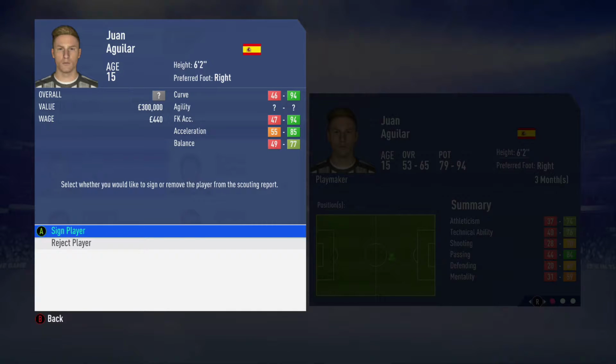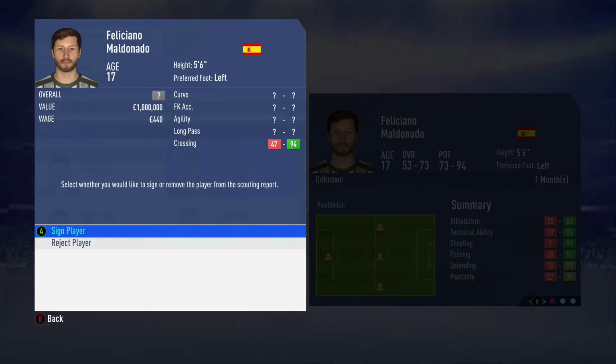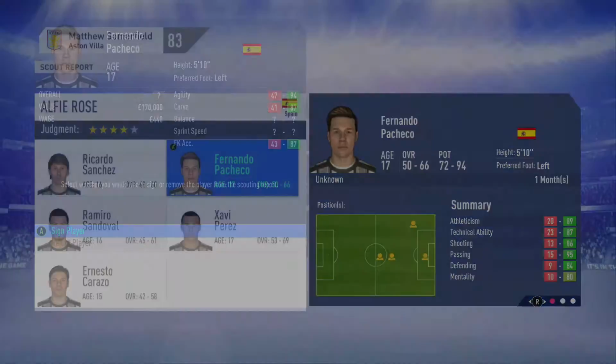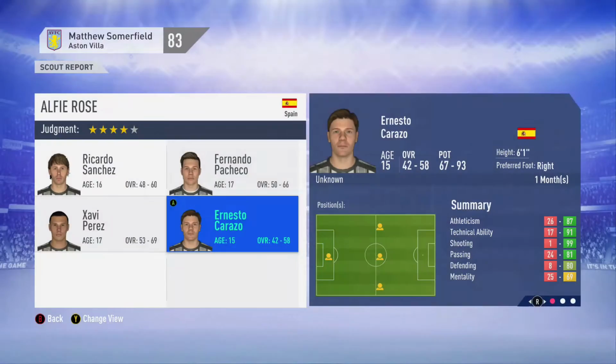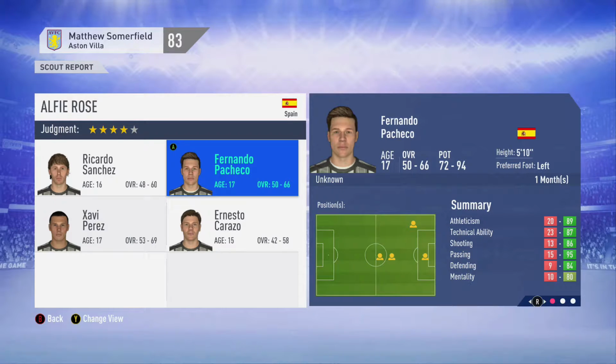So we're having a look at the players here that our scout has found out in Spain. We've got Juan Aguilera, who we're going to sign. We've got Feliciano Maldonado, worth £1 million already, age 17. His overall is between 53 and 73, with a potential of 73 to 94, and he's definitely getting signed up. And hopefully he will become a great player in the future. He's certainly got the stats, potential to become a great player, and already being worth £1 million. That's the highest rated scouted player I think we've signed so far in this series. So he does have some serious potential behind him. Hopefully he will become quite a good player.